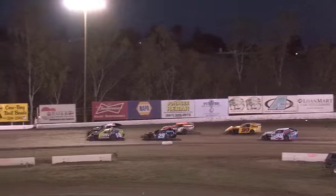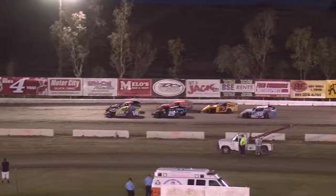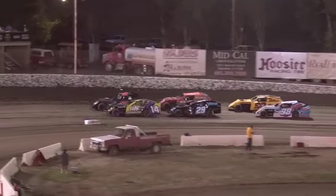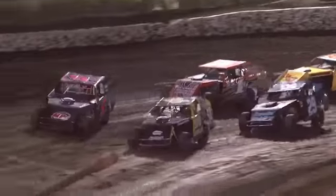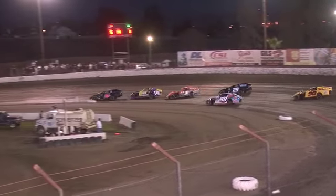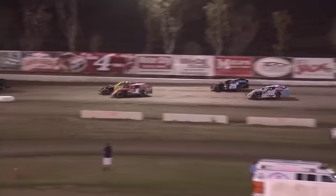It's number 2 for the IMCA Mid-Cal Fabrication Modifieds. Jeffrey, who's in this one? The 14B of Steve Bull's going to start his way. Brett Bennett, who went for a wild ride in his 5B machine in the main event last week, he's back on track and looking to make up for some lost time. No more smoking on that 14B machine.